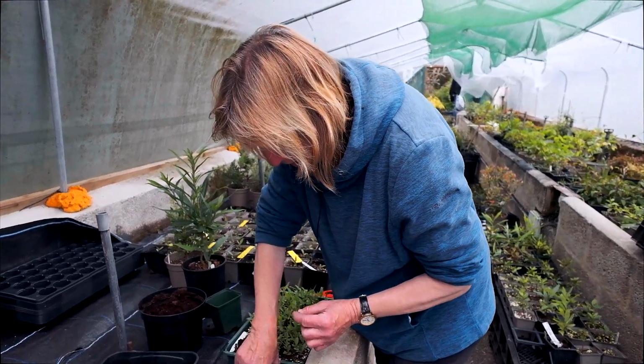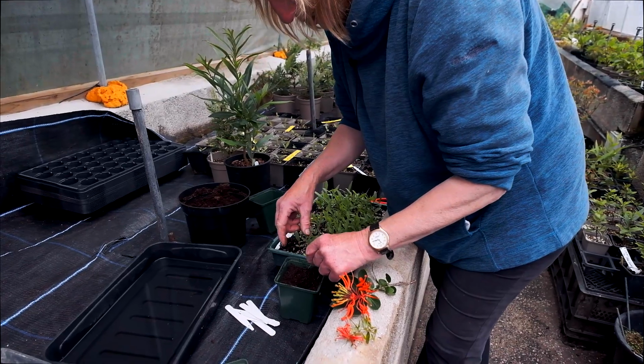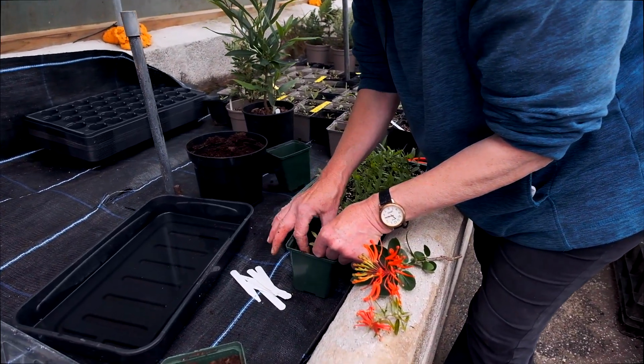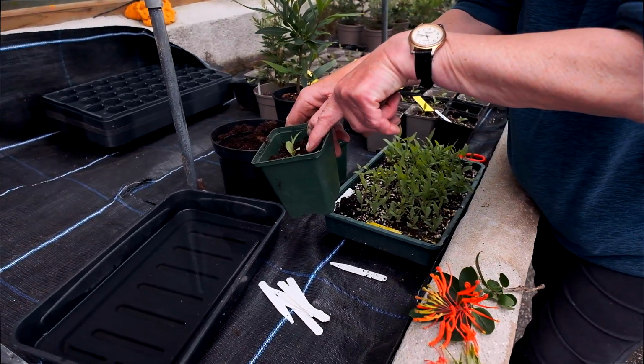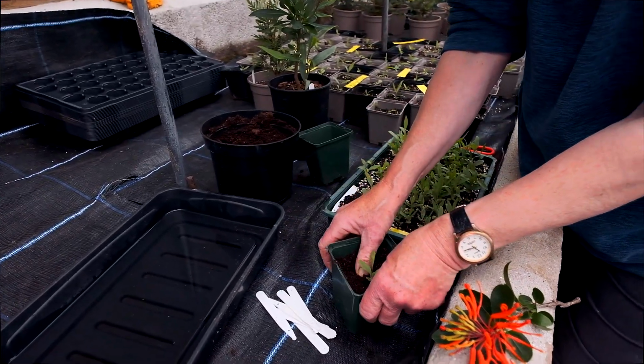So I'm just going to make a hole in the soil, drop that in, and you want to cover up as far as you can, just below the seed leaves. So I'm going to firm that off.